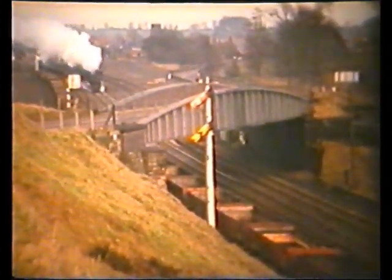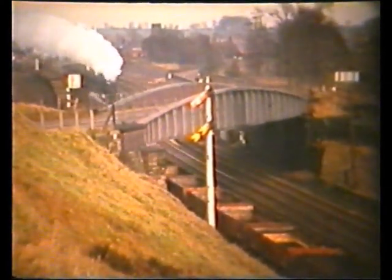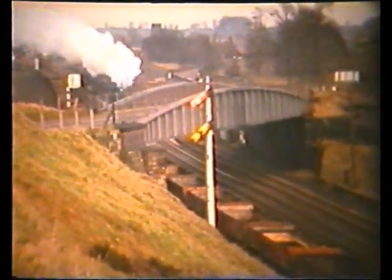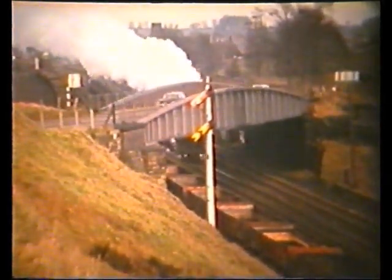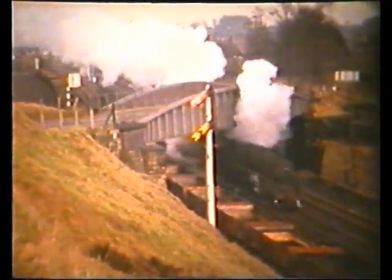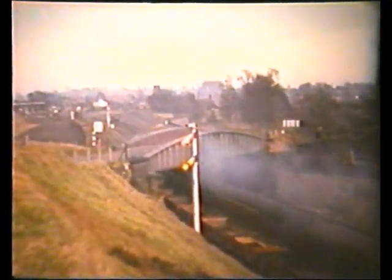44917 gets away from Ruabon on a Chester to Paddington express. In the last months of steam on this route, this engine was recorded at 96 miles per hour down Horton Bank, south of Gobowen. Another Black 5 heads a down train under the A539 Llangollen Road into Ruabon.